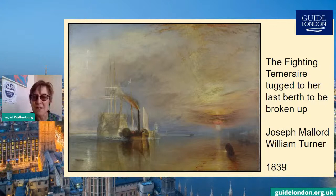So the sun sets in the west, I think, always. But if the Temeraire is towed up the Thames, you're looking east. You're looking towards the estuary. And so it could not have been the sunset like this. But Turner has painted a sunset because one explanation possibly is that by doing so, he makes it more universal. It's not just about the Temeraire. It's about the end of an era.